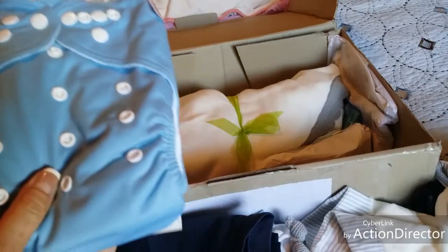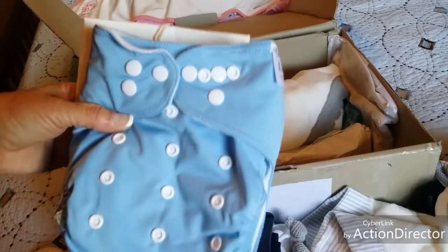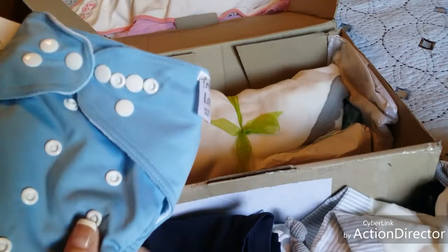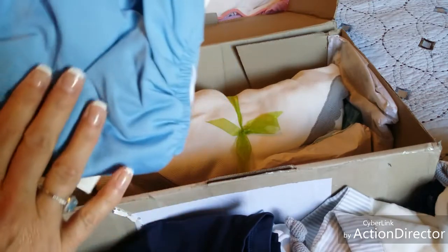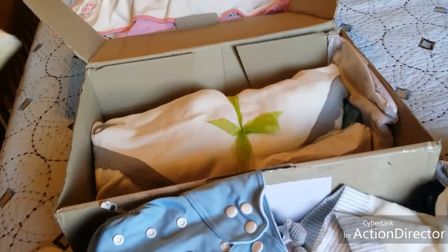Oh, he's got one of these. These are like the diapers that I have for Kai and the girls now. I love these diapers, and it comes with the little liners in, and it's a baby blue color, or kind of a teal blue color. What is this?